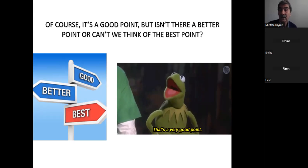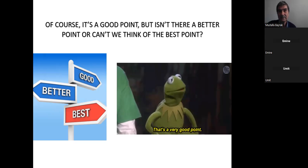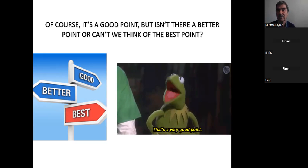Yeah, let's not miss it. Let's not fail using it in this form. Okay, that's a very good point. That's a better point than this point, and that's the best point. That's the best point in learning English. Of course, it's a good point, but isn't there a better point, or can't we think of the best point? Yeah, these are also useful questions to expand our understanding and using about English. Okay.